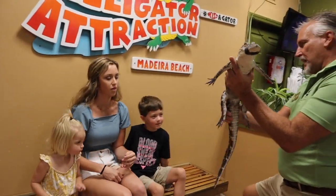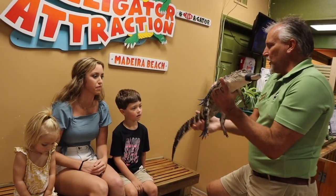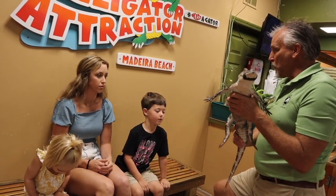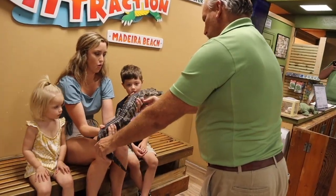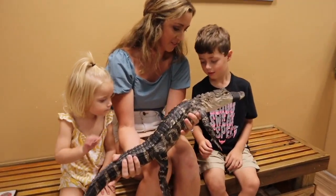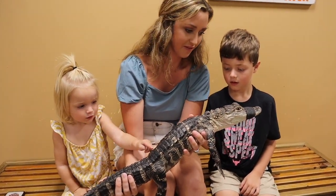So we are about to hold TikTok the alligator. He's teaching me how to hold the alligator. You want to hold their tail so they don't whip you, and then they like to have their chest propped higher than their tail, which is kind of what they do in the water, so it's their most comfortable position. All those little dots along his jaws are actually pressure sensors.